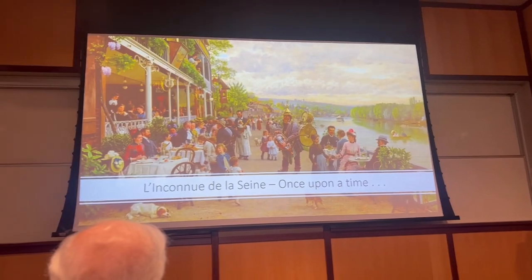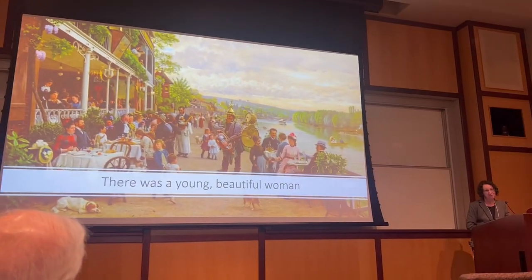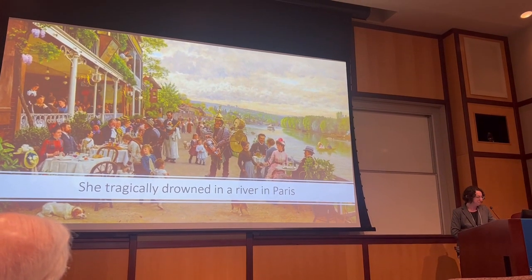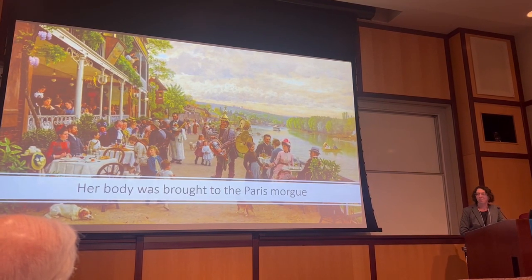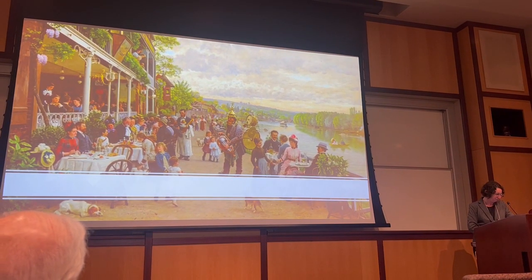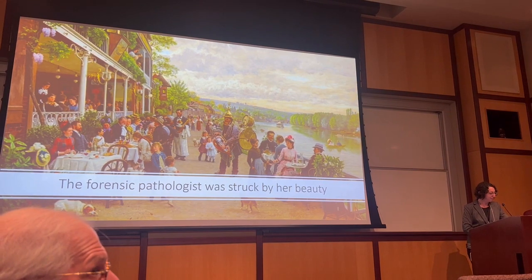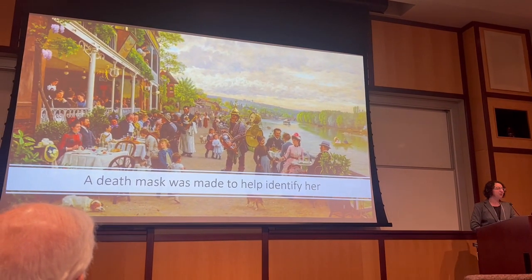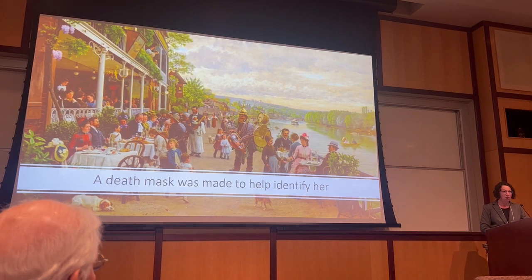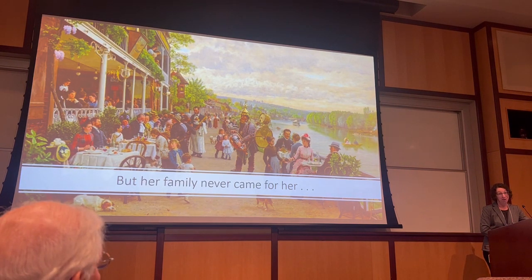So, all right, here's the story. Once upon a time, there was a young, beautiful woman who lived in Paris, and she tragically drowned in the River Seine. Her body was brought to the Paris morgue, as was normal back then for all the bodies pulled out of the river. And the forensic pathologist was struck by her beauty. That's right, it's where it gets a little creepy. He was so taken by how beautiful her face was that he had a mold made of it to help identify her. And her family never came. They never found out who she was.